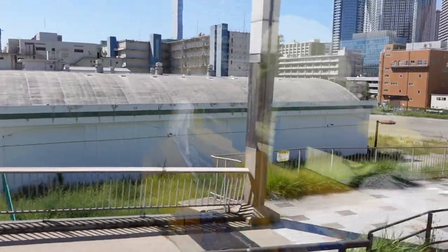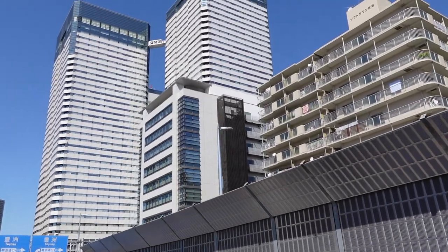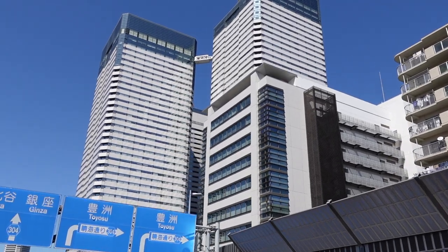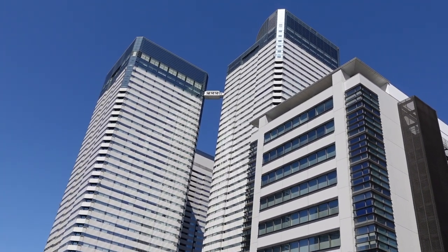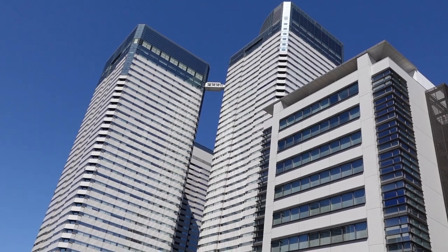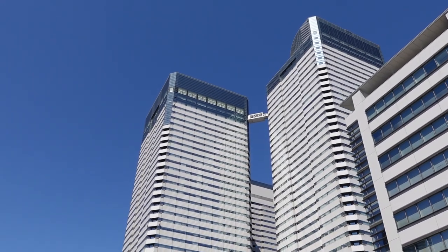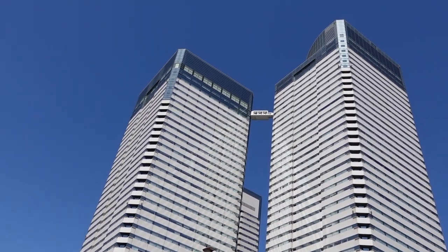The bus is passing by Harumi area. Those three buildings are called the Triple Tower in Harumi Triton Square. That is an anti-earthquake device that absorbs the shaking of buildings. That part expands and contracts. It's also effective against strong winds like typhoons.